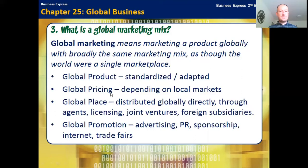So global pricing then depends on the local market. So you need to look at your pricing globally. What you charge to your Irish customers might not be the same as what you're going to charge to some of your customers in Africa. Obviously, the standard of living and the amount of wages that we get are completely different in a lot of countries in Africa compared to Ireland. So you're going to have to change your pricing to meet those needs of the local market.